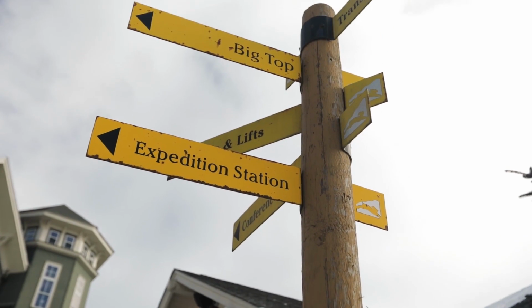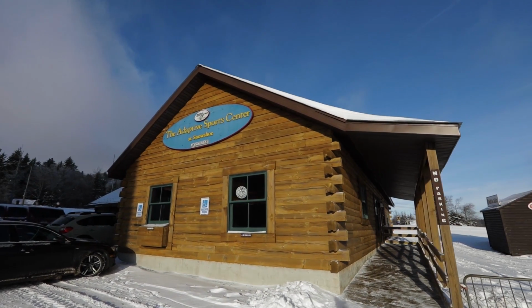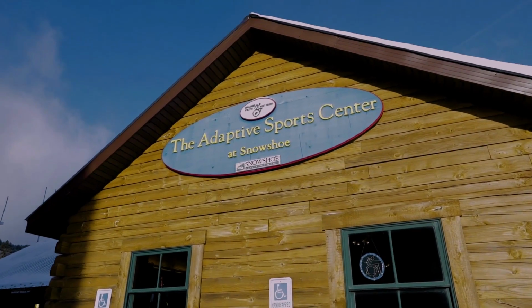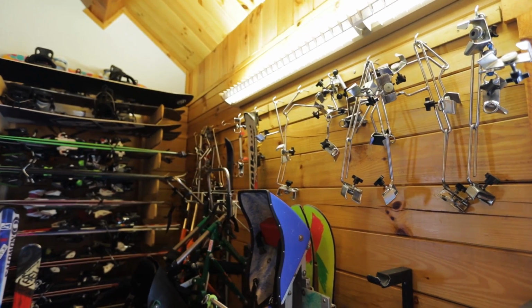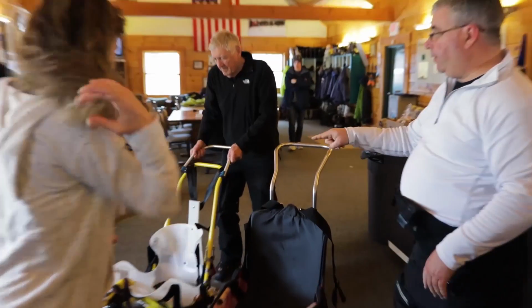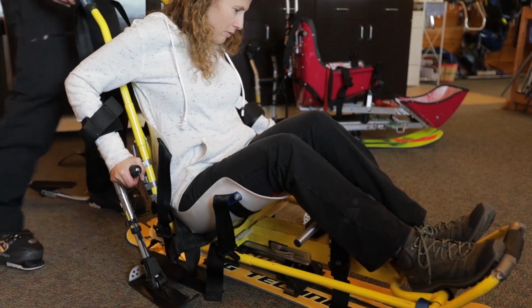Snowshoe makes it as easy to get around as they can, and they even offer an adaptive skiing program. What is adaptive skiing, you ask? Adaptive skiing is for people with disabilities that otherwise wouldn't be able to ski. At Snowshoe, they believe skiing is for everyone and offer a wide range of equipment as well as one-on-one lessons for 3- and 4-track skiing.